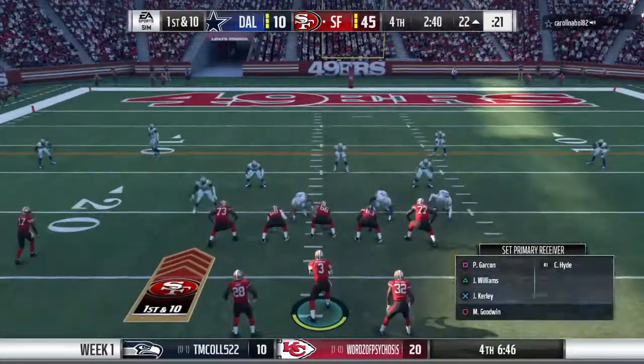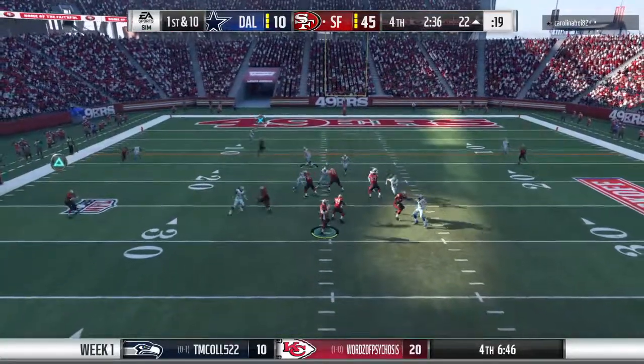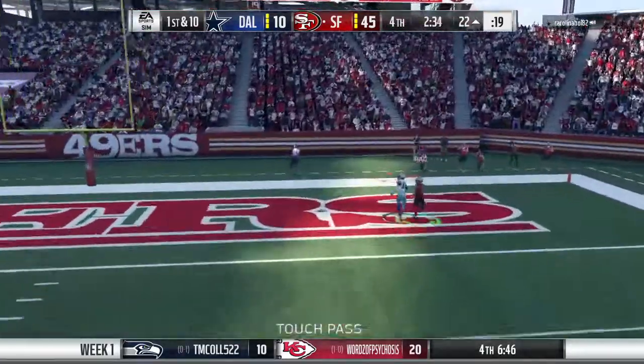Yep, confidence with a lead to throw it here in the 4th, and boom, he's on the money. Yeah, you don't have to tuck your head in and go like turtle at this point. You can just go ahead and play.